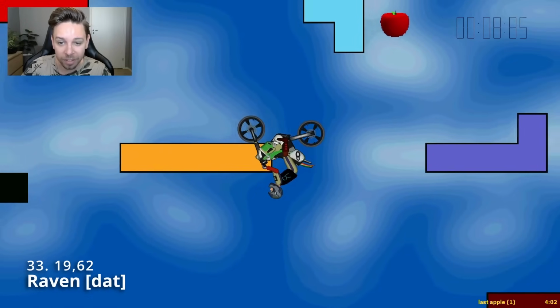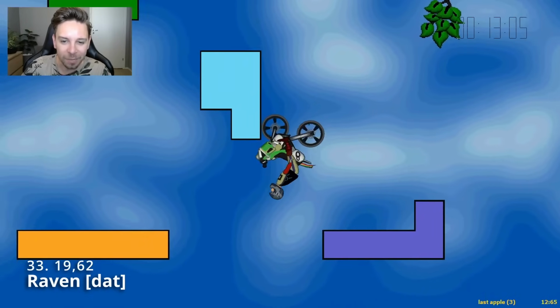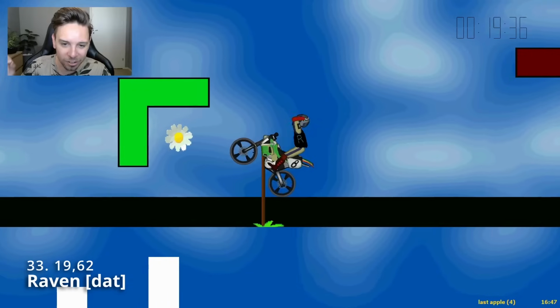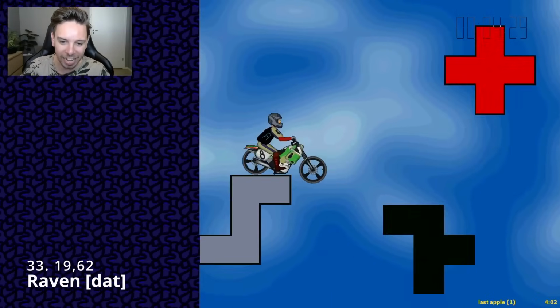Comes in here for a 2-wheel hang here and comes in, oh, and he's gonna be swinging this the other way around. Coming up here for that first apple and then comes down here with a nice gassing on that polygon to get slightly into that brown polygon, grabs the last apple and gets to the flower. A very creative style here by Raven and Team Dot.